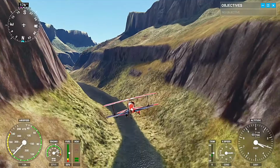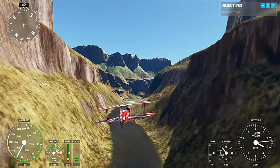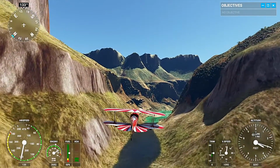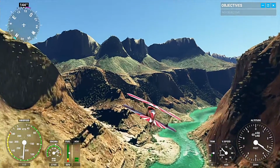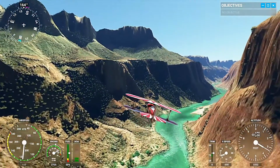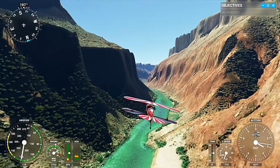It's opened up a bit. Let's get right down in the low here. Oh, river's going to open up again. There's some more high fidelity satellite images coming in here. Can you see the barrier there? I can't wait for some more updates to come. Oh, look at that. It's beautiful. Absolutely amazing.